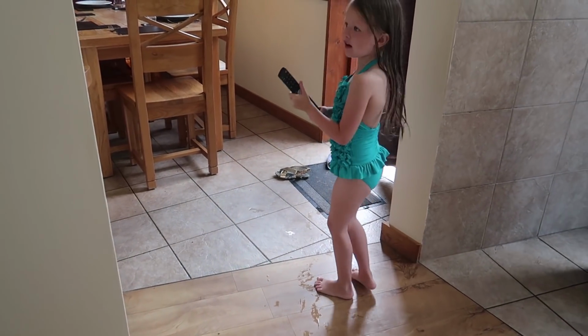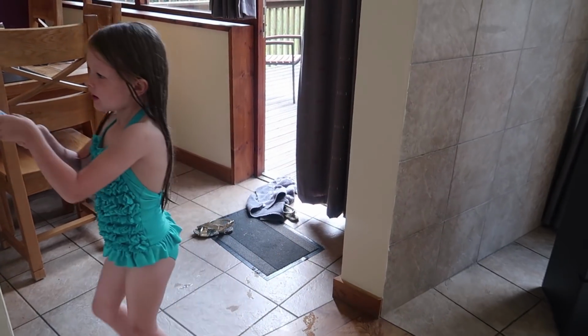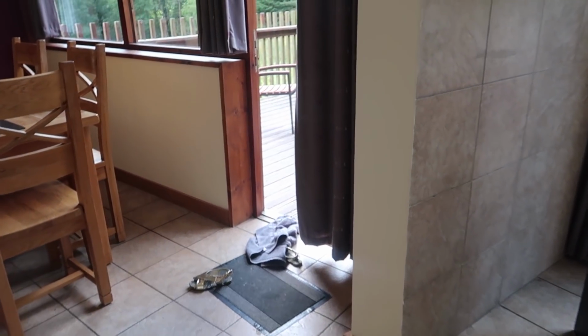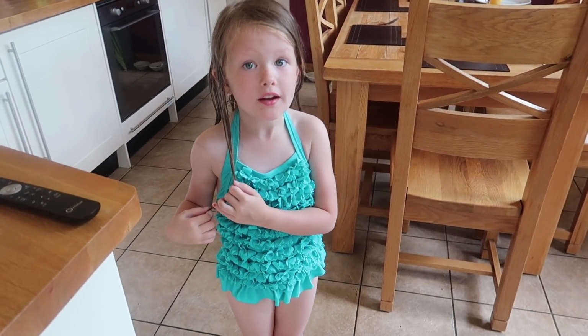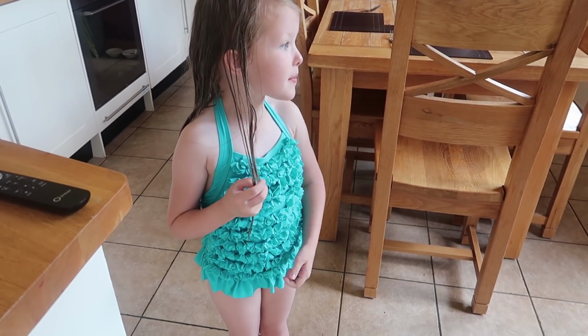Oh my gosh, guys, I'm freaking out. I just took Prinny to the bedroom and locked her in because I swear a bird just came in the kitchen. Oh my gosh, guys, there's a bird in the kitchen. Come away, Isla, you'll scare it. Oh my gosh. There's a baby. It's a baby. That bird just came in the kitchen. A baby bird just came in the kitchen.